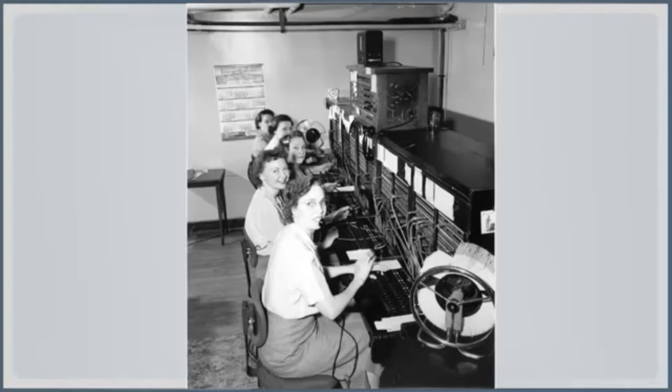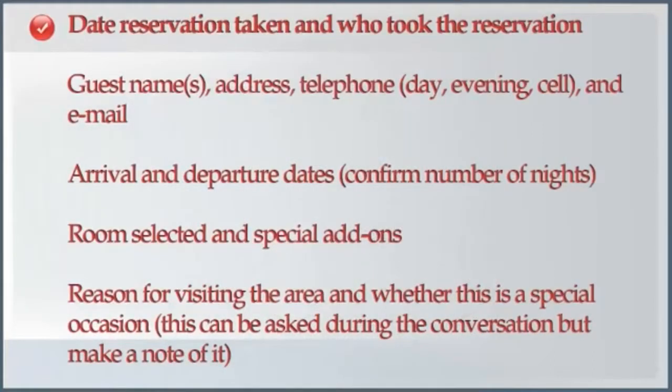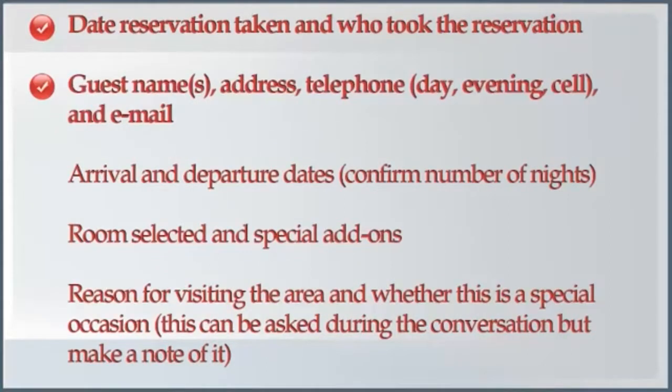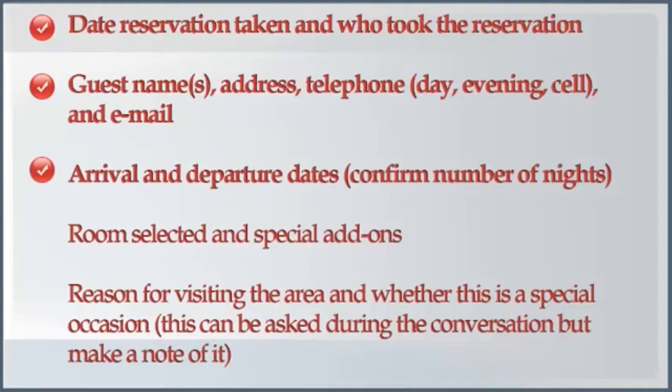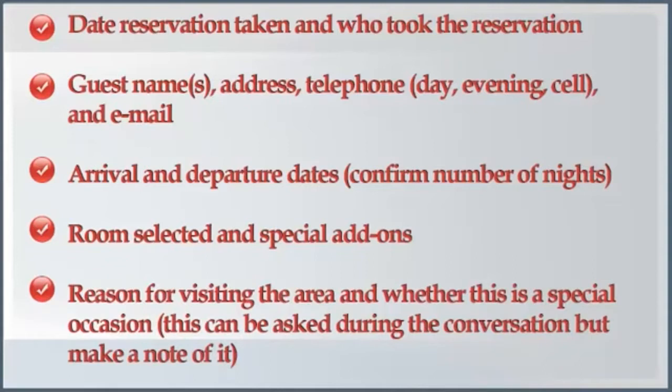To cover all the bases, begin by taking down the following information. Date reservation is taken, and who took the reservation. Guest name, address, telephone, day, evening, cell, and email. Arrival and departure dates. Confirm the number of nights. Room selection and special add-ons. Reason for visiting the area. And whether it is a special occasion.